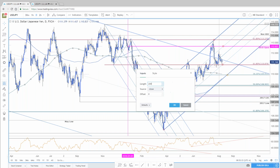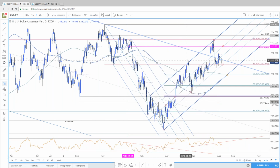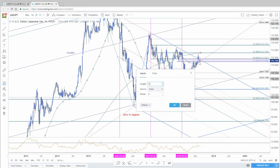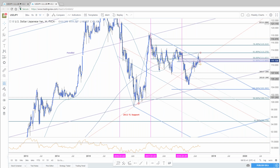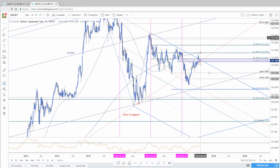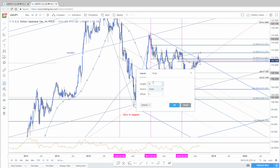You're looking at the 200-day in green and the 100-day in blue on my daily charts. On the weekly charts, you're looking at the 52-week and the 200-week. So these are the moving averages I'm usually working with on the weekly charts and the daily charts. Make sense? So the weekly again is the 200-week and the 52-week. The 52-week is a yearly moving average, and then your 200-week moving average.